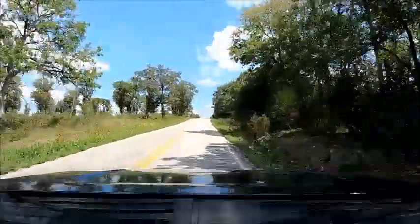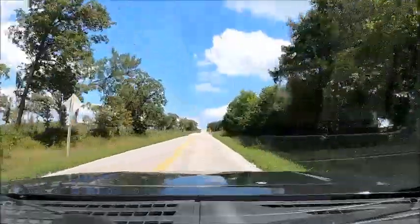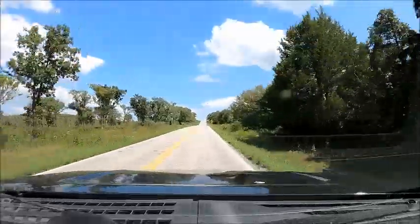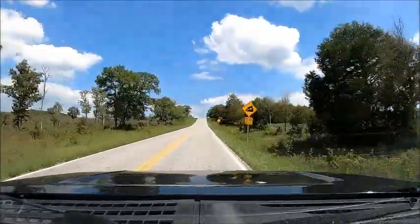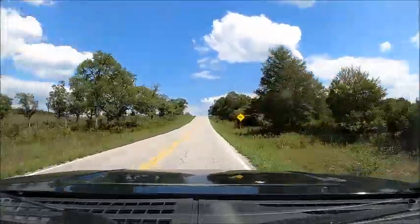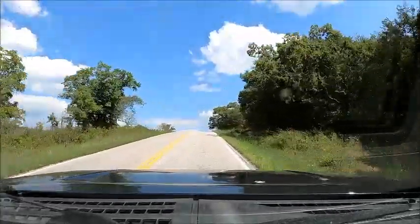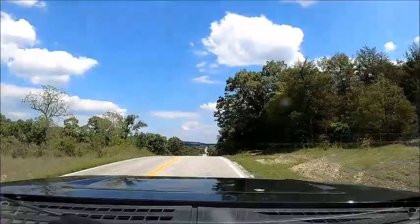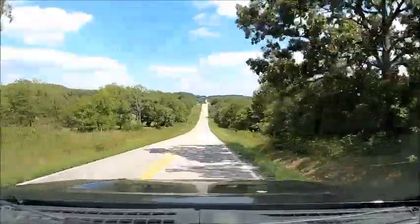Coming up on a roller coaster hill. You'll see as we get up there to it, you'll see why I call it a roller coaster hill, because as you top it, it'll drop away pretty quick. I'm doing about 60 right here, going up over the top of it. So there it is. Kind of a fun little drive.